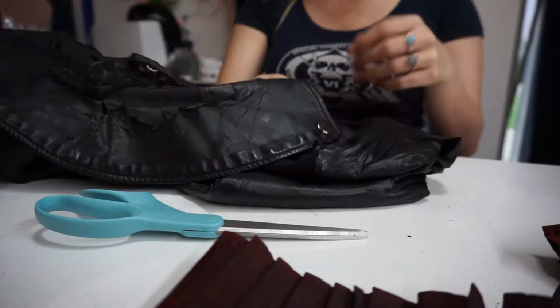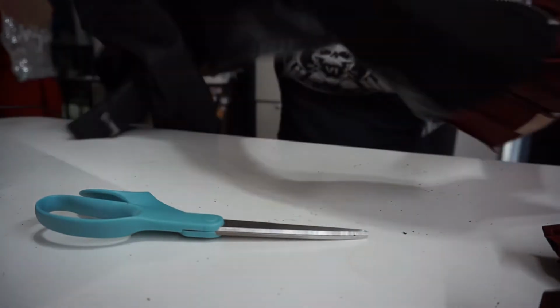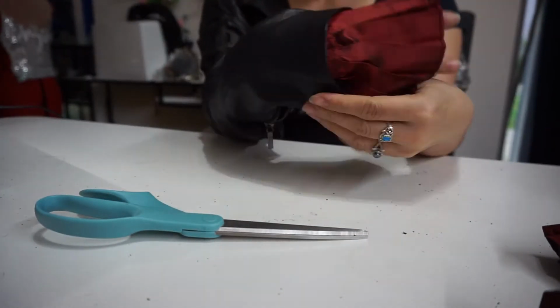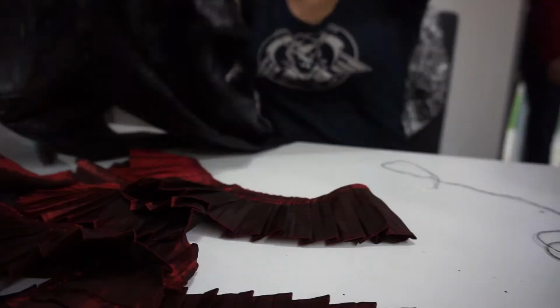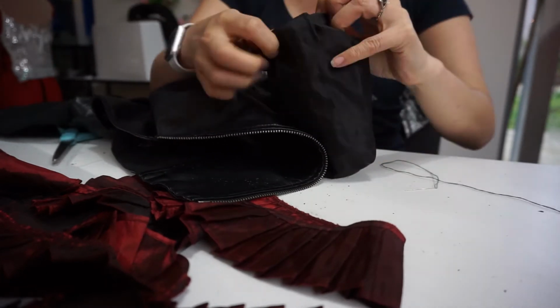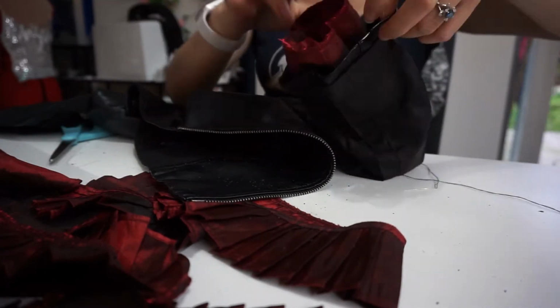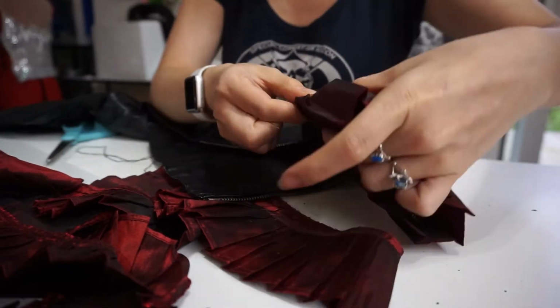Alrighty, so now that I got all of those ruffles cut off, I'm going to start with the cuffs. The cuffs are going to be the easiest part. I'm just going to flip it inside out and then pin it down and then hand sew it. I didn't feel like sewing this with the sewing machine because it's annoying to shove the cuff in there. So I hand sewed it on both sides. It was so much easier this way and I saved my sanity. I hope you do too.